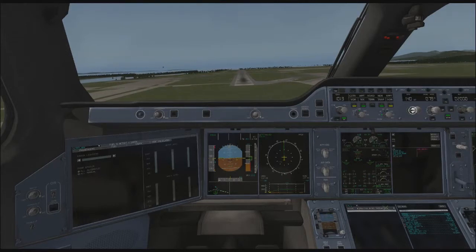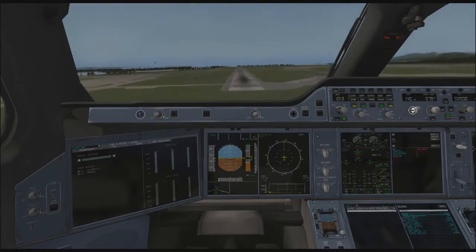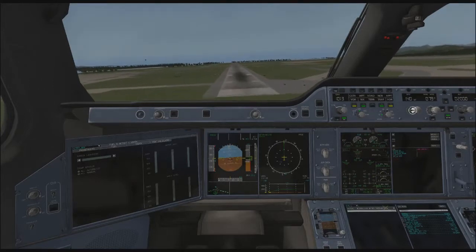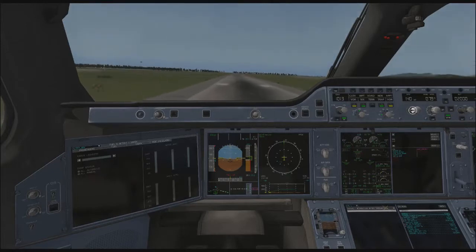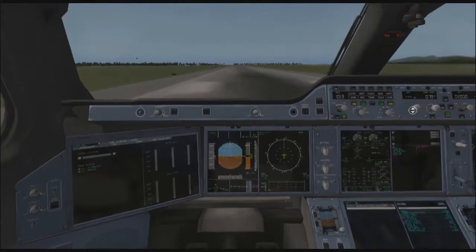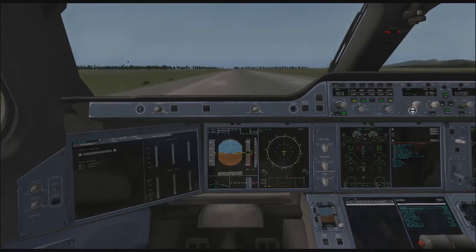Minimum 100. This time I'm not actually going to retard the thrust levers, and I'm just going to do the stand 'em up. 90, 80, think 60, rate, think 20, rate, retard, 10, retard. Okay, there, go around.